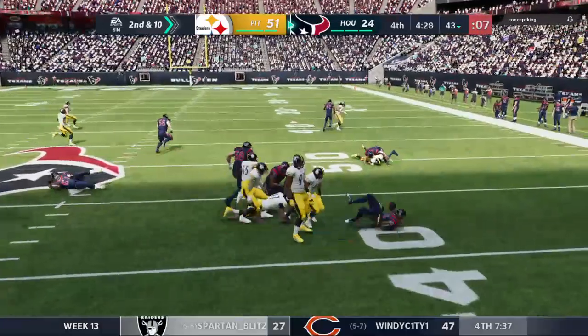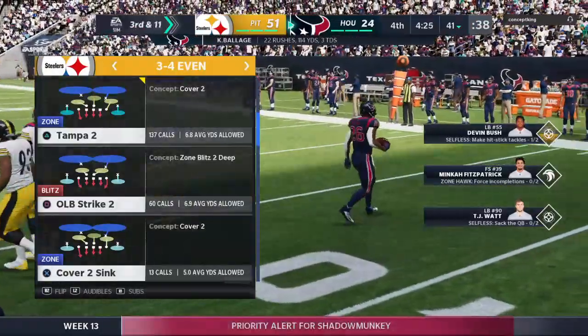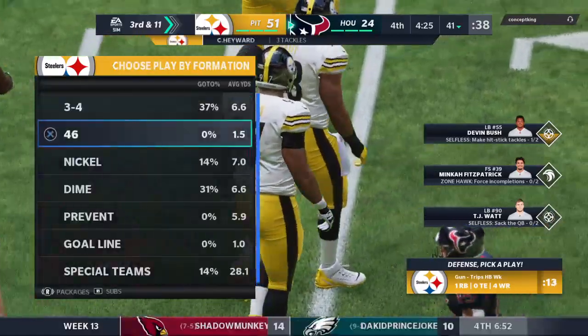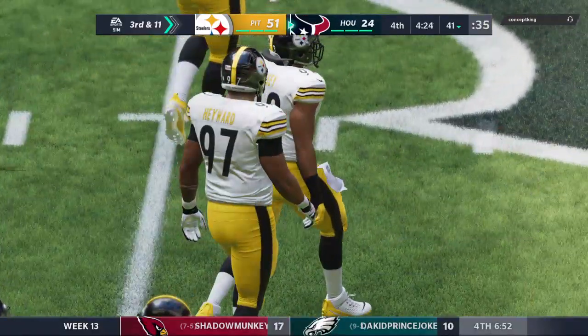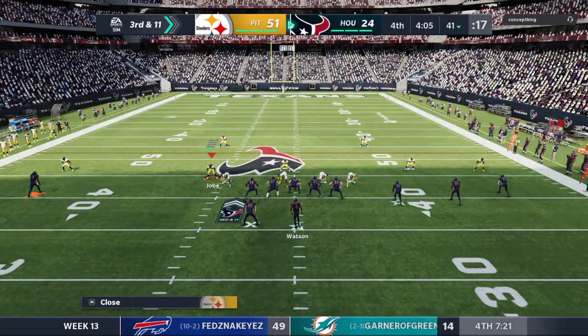From the shotgun now, here's an inside give. And maybe a measure of revenge there. He's had his way in this one, but this time they get him behind the line. It'll go as a loss of a yard, so now they deal with third and 11.